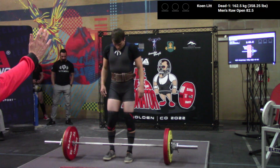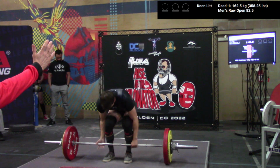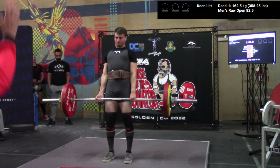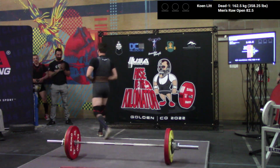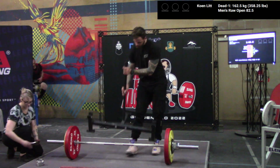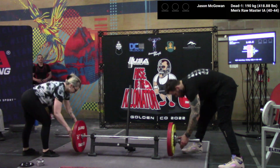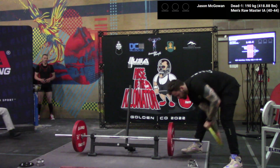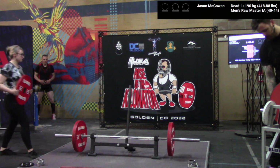Okay, Cohen wears his knee sleeves on the deadlift, which is totally fine. And looks like he got that up pretty easily. And the lift is good. And he wants to give a shout out to his wife. Up next is Jason McGowan. Jason is attempting 190 kilos.